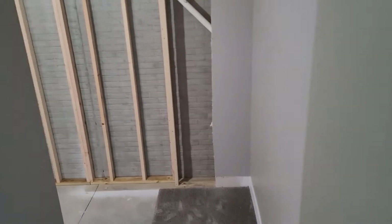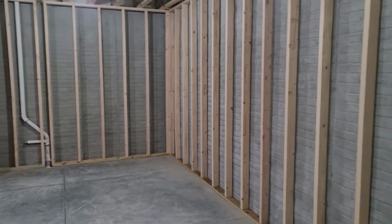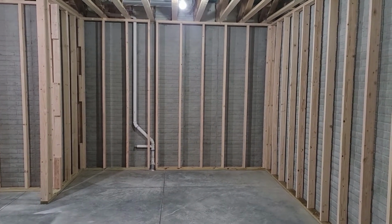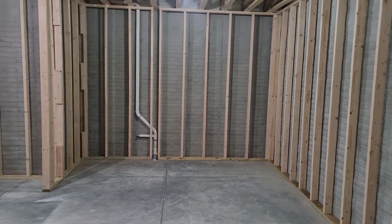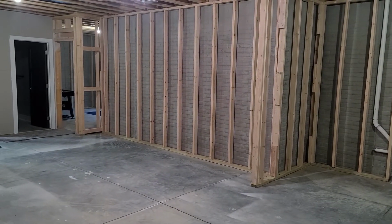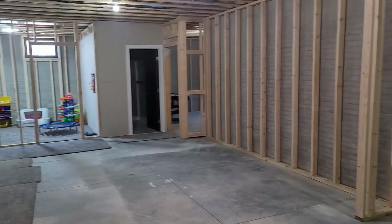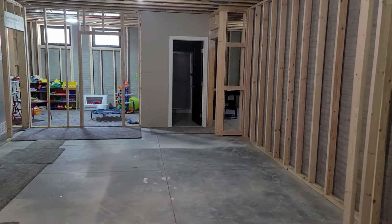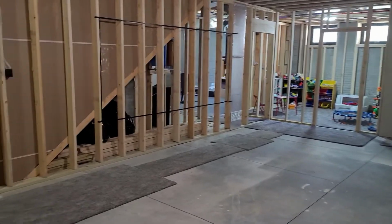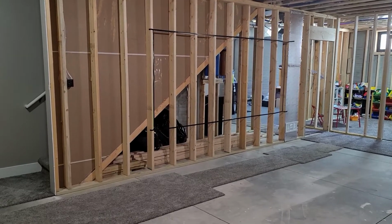Okay, here we go. Here is our basement space. This half of the rec room right here, that's going to be a bar, a wet bar area on that end. And that area here is going to be our seating. We did finish the bathroom, as you can see there, as part of the initial build. And then the screen side of the wall.